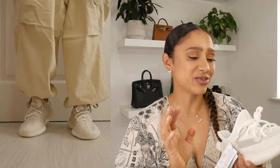And honestly, if it's one shoe that I could ever recommend, it will always be the Yeezys, because they are such a really comfortable shoe. They're perfect when you're traveling, when you're just popping into the shops, when you're relaxed and you want to be dressed down. These are just the shoes for me. I really like them.